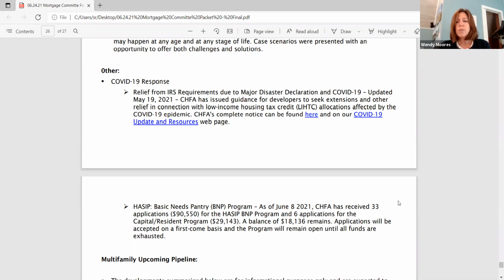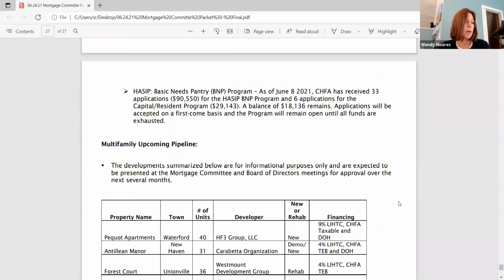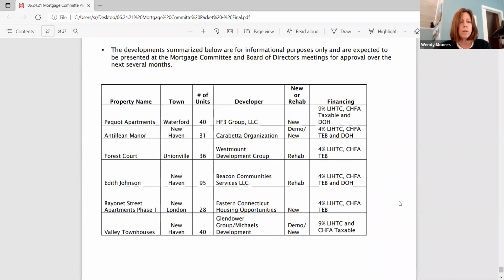Approximately $18,000 still remains in the HACCP program. We haven't received any new applications for that money. And then the chart at the end of the report lists some projects that will be presented to the committee in the next couple months. Are there any questions? Great, thank you. You're welcome.